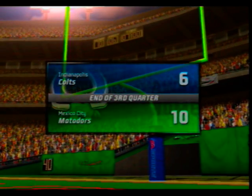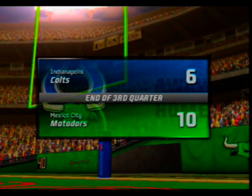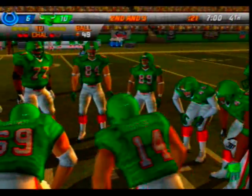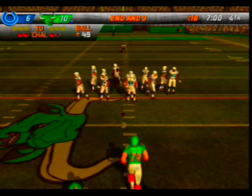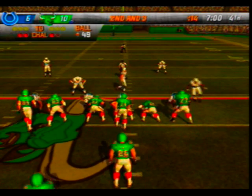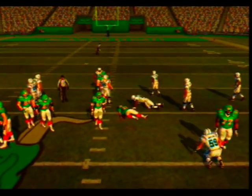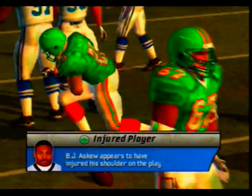So we've reached the end of the third quarter with the home team ahead of the Colts 10-6. The home team have the ball and the lead as we begin the fourth period. Ball at midfield. Ball on the 49-yard line. The Colts come out in a 4-3. Number 97 is there for the tackle at the 46-yard line.